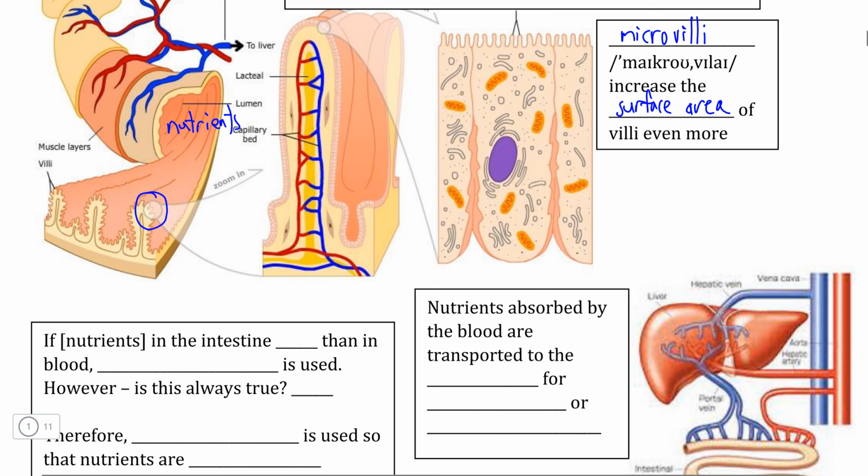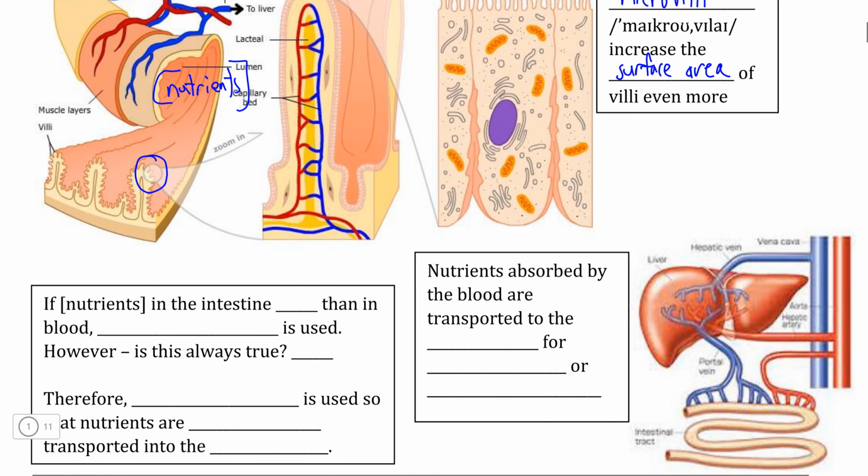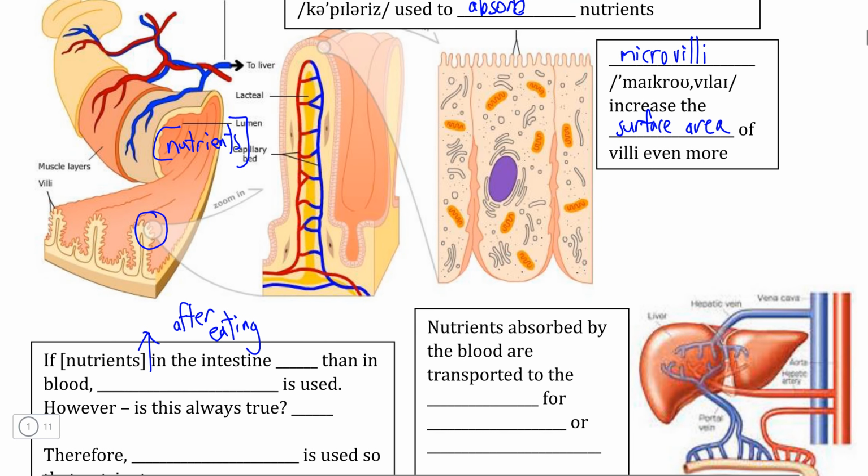If you've eaten a particularly heavy meal, the concentration, again, remember that concentration is a measurement of the amount of something that is dissolved in liquid divided by the volume of the liquid that it floats through. So the amount of nutrients that are dissolved in the water of the small intestine is going to be rather high after you've eaten a particularly large meal and after your digestive system has had time to break it down.